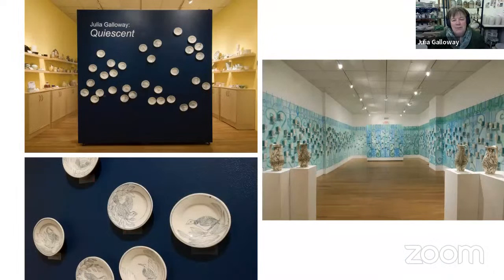Now, on the fourth wall, which led into the gallery, there was this blue wall that had these little plates on it. This was the name of the show, Quiescent, which was kind of a miss, honestly. But I love these clear porcelain white plates with blue decorating on a blue wall. I thought it was really stunning, and that really stuck in my mind.